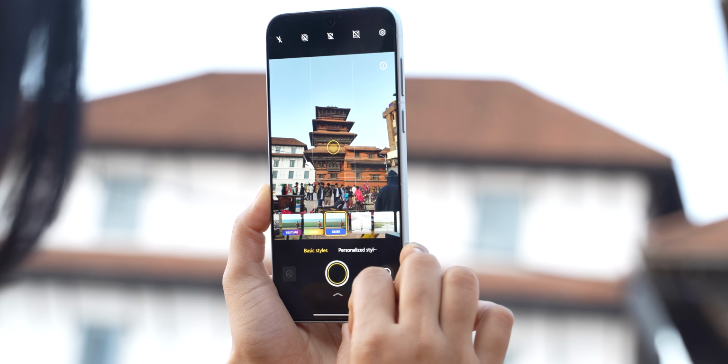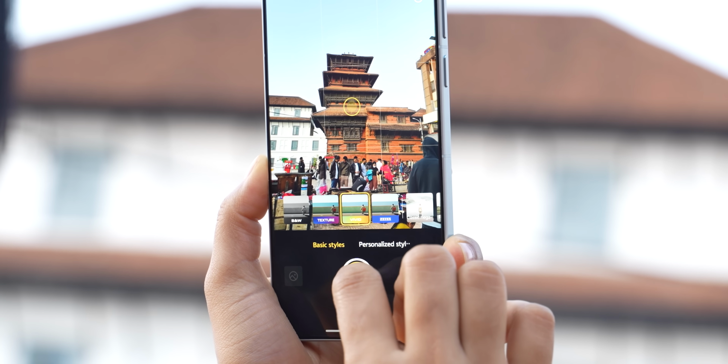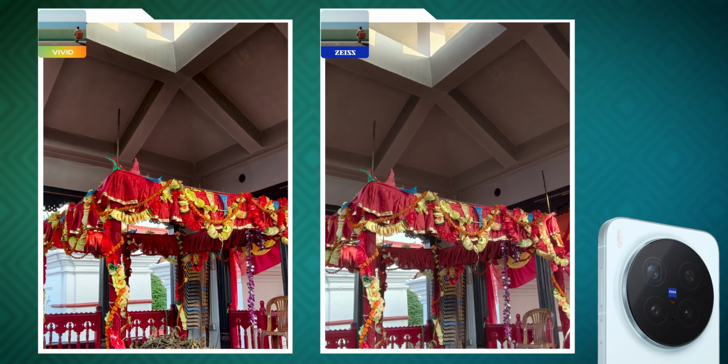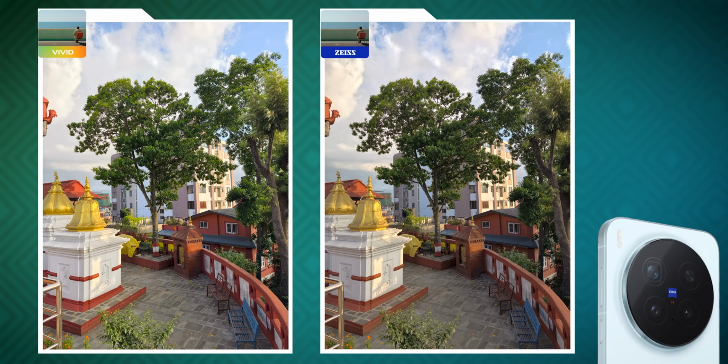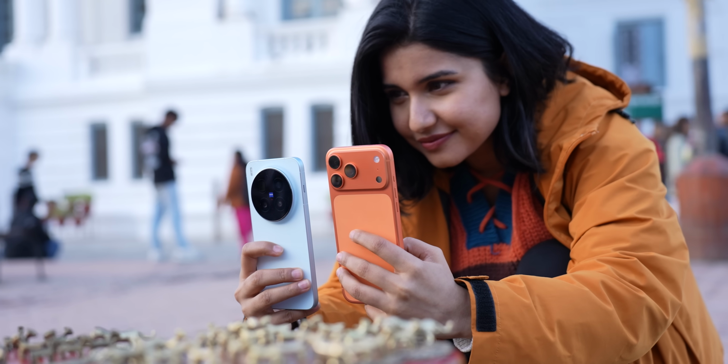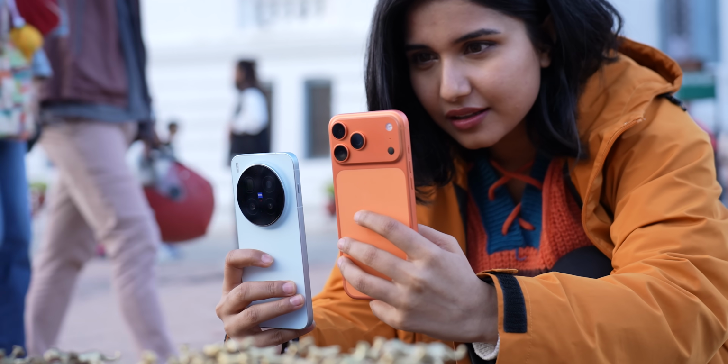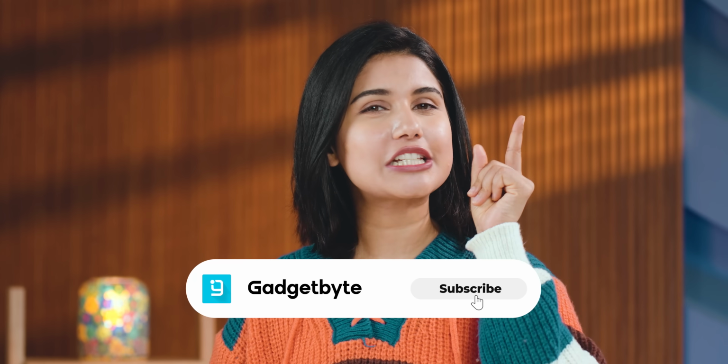Of course, you can also switch to the default vivid mode, but personally, I am not a big fan of that because it can sometimes look a bit too punchy for my taste. I mostly stick to the Zeiss natural mode for that true to life look. By the way, I will also be doing a detailed camera comparison of the Vivo X300 Pro with the iPhone 17 Pro Max, so stay tuned for that.